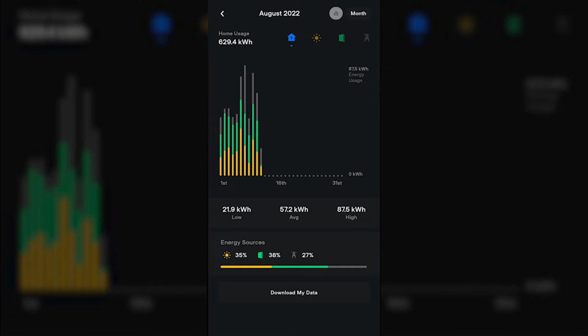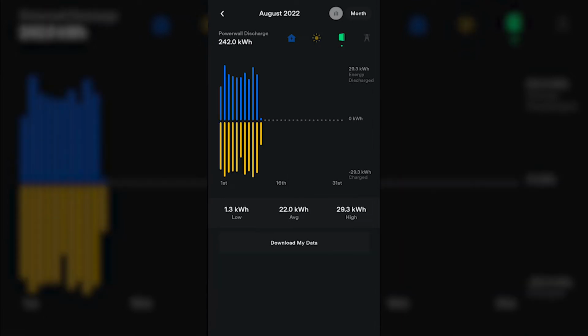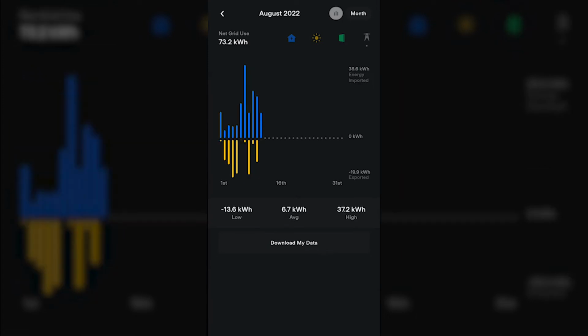So so far in the month of August, total home usage, the total amount of electricity that the house has used, is 629-ish kilowatt hours. If you go to the sun, total solar generation for the month is 589 kilowatt hours. The Powerwalls, we pulled or used about 242 kilowatt hours out of the Powerwalls. And then under the grid, the little gray power stanchion there, total net grid use for the month is 73 kilowatt hours.